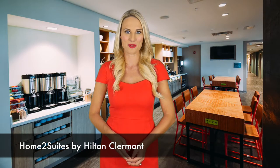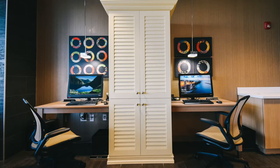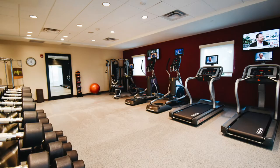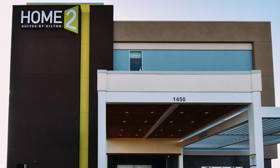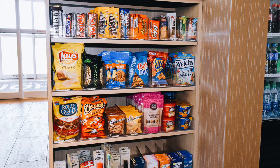Start your day off with a free hot breakfast. Use the business center to handle any paperwork you need in a flash. Keep active and fit in the fitness room or in the outdoor saline swimming pool. Explore the nearby area or grab anything you need for snacks and drinks at the 24/7 market on site.